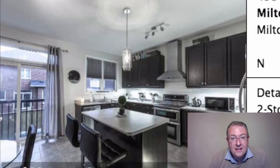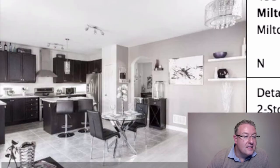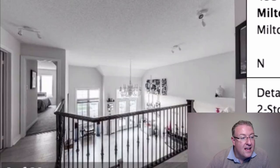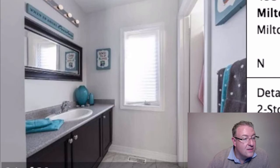Now, we have seen some of the Mattamy split-level designs sell for close to 610, 620. I saw this model last year. It didn't even look as nice as this one, and it was up in the 650, 660 range. So this particular model, for some reason, tends to sell pretty well overall. I was surprised this one didn't sell.